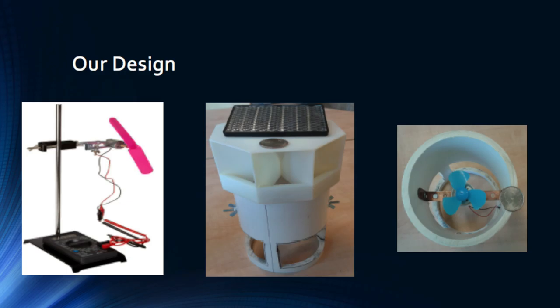The PV is just bought from Mega Engineering. And the head was 3D printed. So the objective of the head portion of it is to take horizontal flowing air and direct it downwards into the PVC barrel, which in turn turns this small turbine.